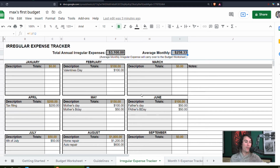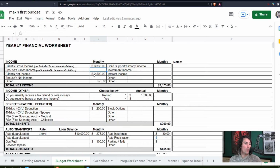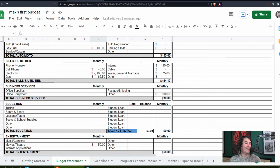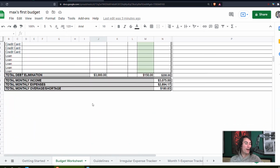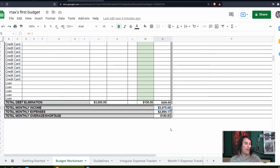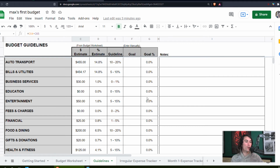All right, so there we've gone through the budget worksheet. Go through this. Go through every single one. Figure out how much each monthly thing costs. You will get your figure right here. $2,894.17 is all my bills. Guidelines, you can go through this, see if you're in step or out of step. You can write down a goal.